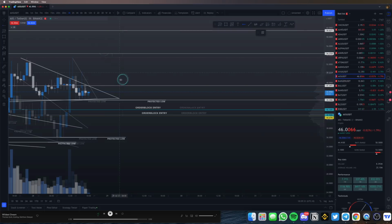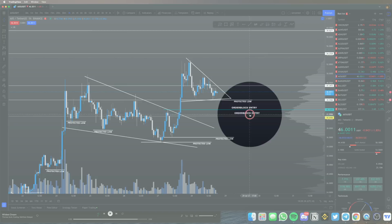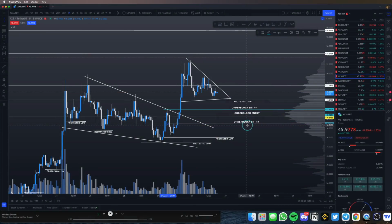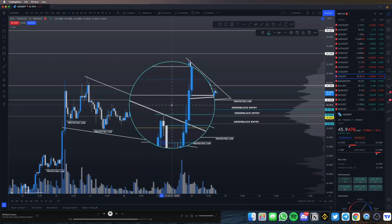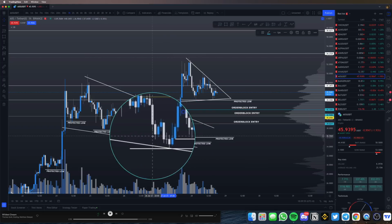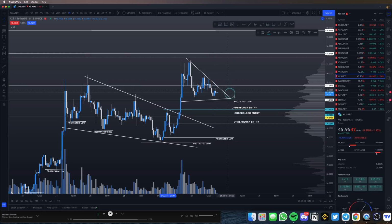These are going to be levels where institutions would like to push the price to if the price were to dump. And trust me, the reason why I know this works is because I've called it previously, and it pretty much came to the exact level. In fact, I can give you right now an example of order blocks. Massive move upwards, last bearish candle, that's the order block. Look where the price came down to, pretty much to the dot. So this stuff works.